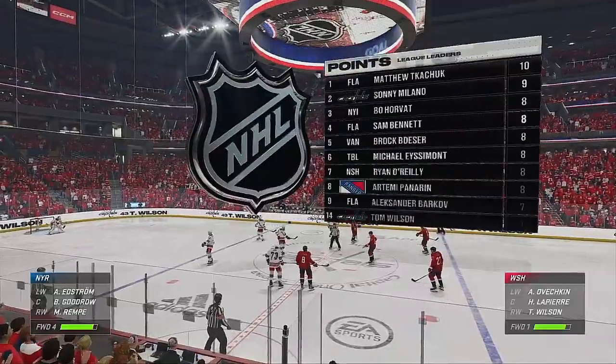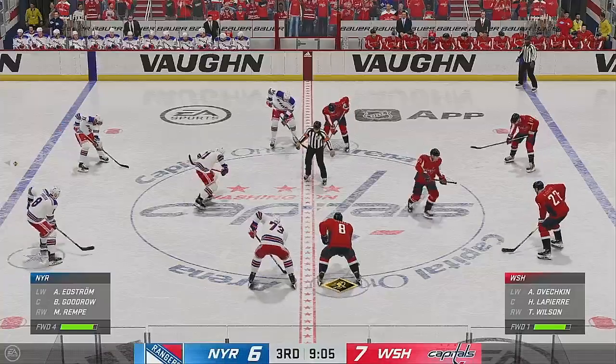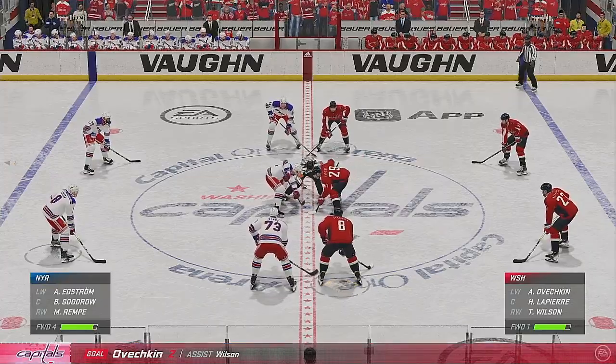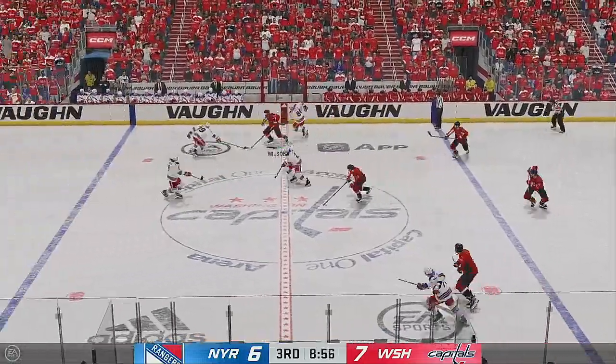The Capitals have found the go-ahead goal here in the back half of the third period. This is exactly where they want to be, James. Late in the third period, you have the lead. Now you have the momentum, and you certainly want to attack, but you want to make sure that you're in good defensive posture when the puck transitions.